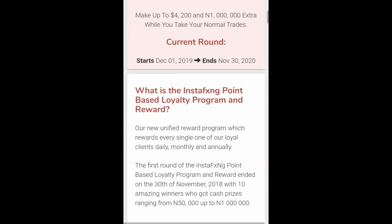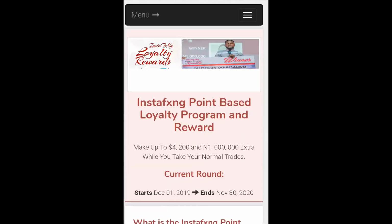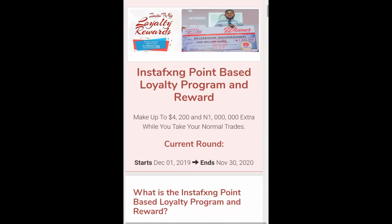All right. So this page takes you to see our loyalty reward program details. As we can see, we have the last year winner, the yearly winner for 2019, on the screen. Basically what this entails is that as you trade, we don't just want you to trade and make money. We are always finding ways to help you make more.